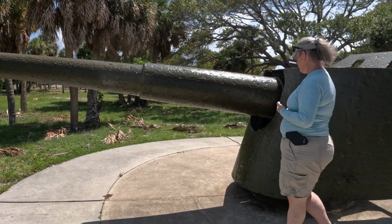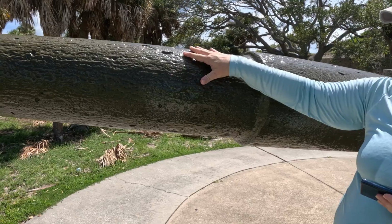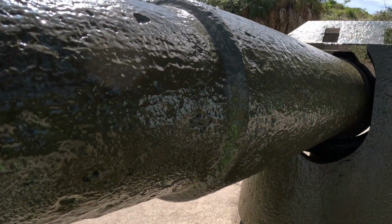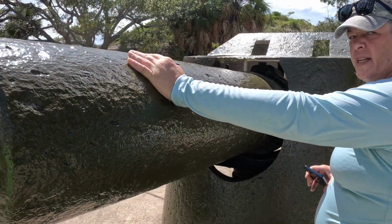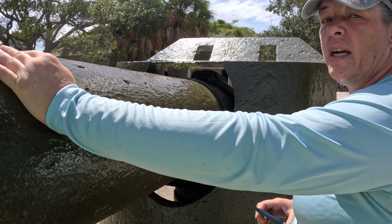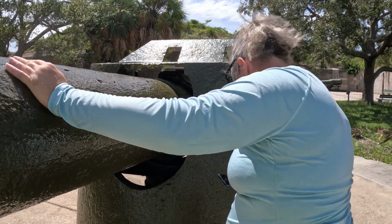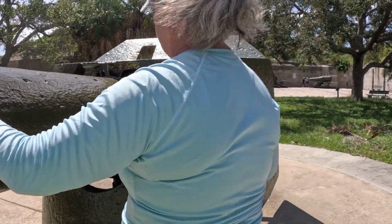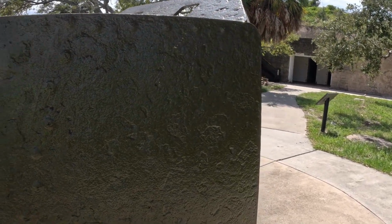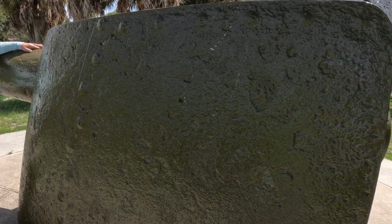This one definitely took fire. How can you tell? It's got little dings in it. Dents in it. Either that or that worm that eats the metal. What's that worm that eats metal? Remember, these are made of iron, not steel. And there's a worm that eats iron in there. Is there? I don't know. But no, the other one didn't have that. True. Maybe this one did see some fire. Or it might be pitting. It could just be pitting.